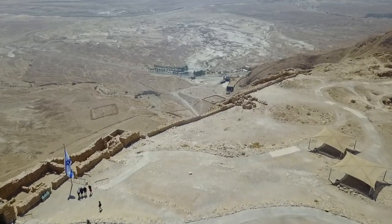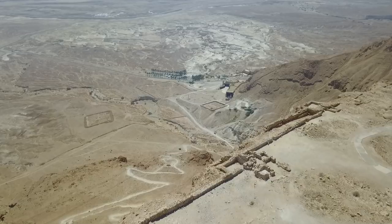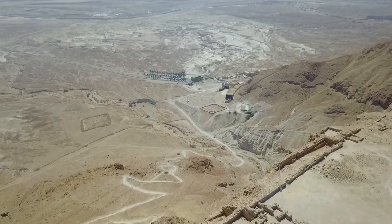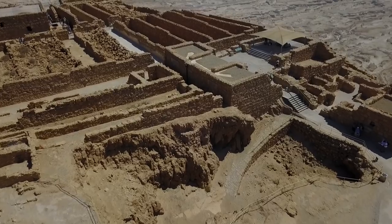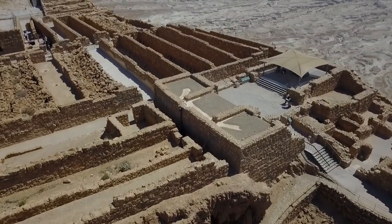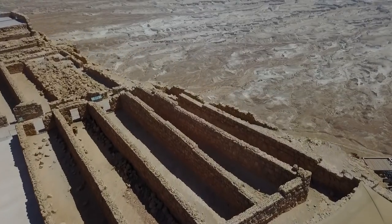To go to the top of this mount, you can either go by cable car or take the endless trekking, if you dare. A breathtaking view is waiting for you up there, plus the remains of the temple. Traces of the determination of those who wanted to fight against the big Roman Empire.